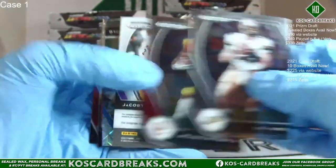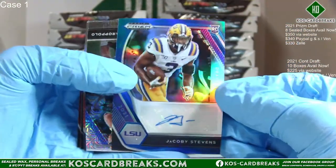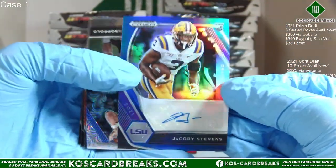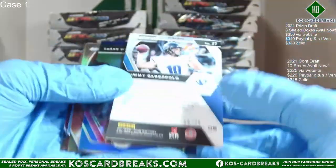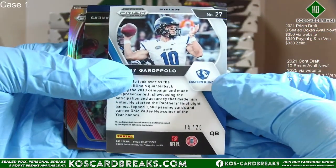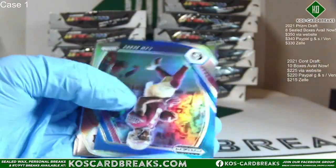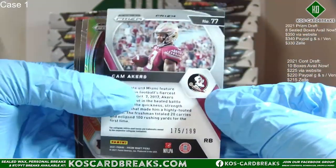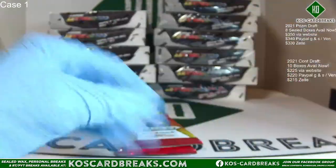Got a mojo here. First, we got Jacoby Stevens, 46 of 149, blue parallel auto. And Jimmy G, mojo is going to be out of 25. 15 of 25, very nice parallel for Garoppolo. Cam Akers, blue, 175 of 199. Cam Newton, silver. Micah Parsons and Tyler Bones.